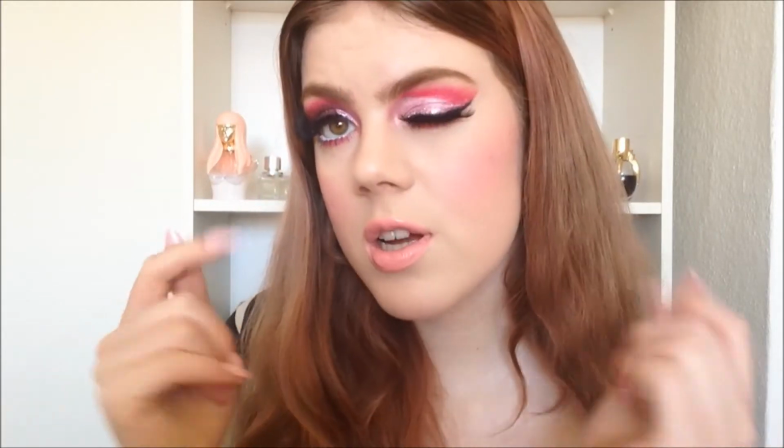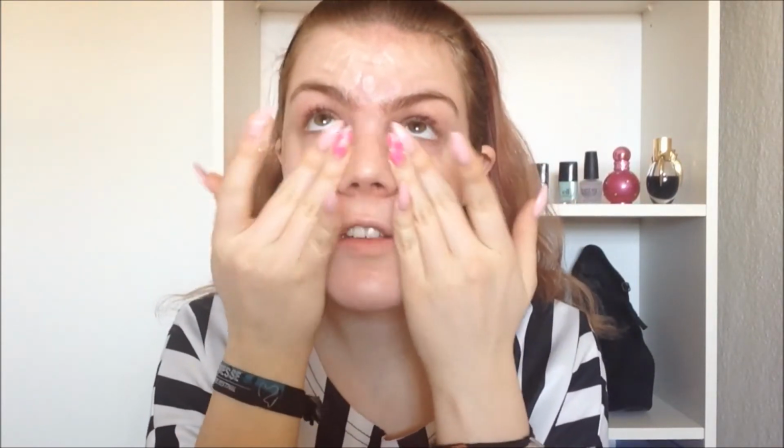Here's the tutorial. Okay, so I'm going to do things a little bit different today. I'm going to start out with a primer. This one is from Catrice. It's the Prime and Fine Illuminating Base. And this is discontinued, so you can just use any primer you have. And if you don't have a primer, you can totally skip this step. So I'm just applying this all over my face, going around my eyes as well.